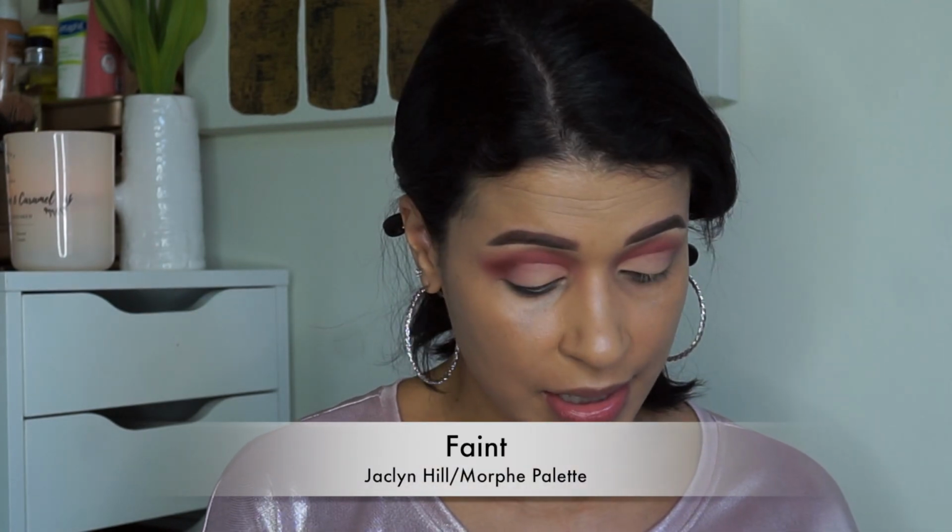I'm going to apply a very light pink shade over this cut crease that we just did. So I'm going to pick up this shade from the Jaclyn Hill palette again. It's a very soft pink shade and it's a shimmery shade. Put it on this shader brush. This is the Morphe M124, and I'm going to wet that. And I'm just gonna go and pat it right over top that crease.